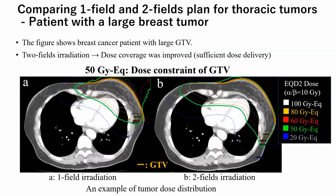This is an example of the tumor dose distribution for a patient with a large breast tumor. The left figure shows the 1 field plan, and the right figure is the 2 field plan. From these figures, using the 2 field plan, the coverage for GTV can be improved and sufficient dose can be delivered to the tumor.